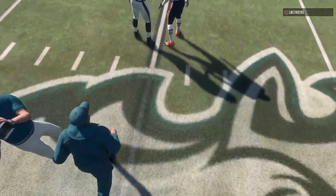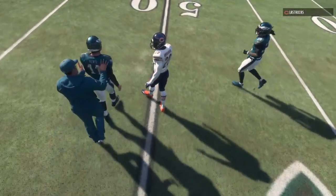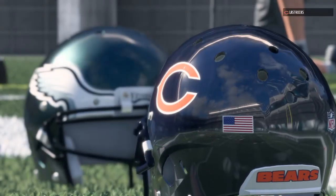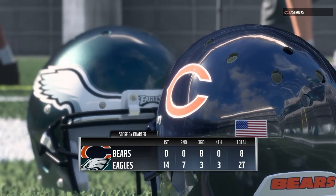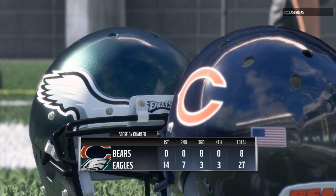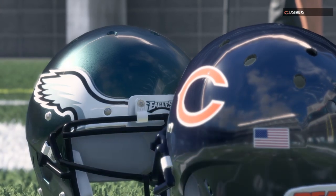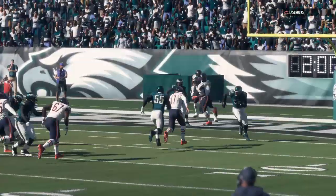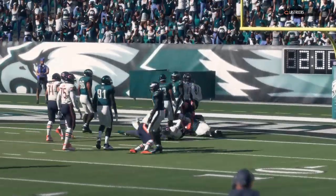So for the Eagles, the perfect season remains intact as they move to 11-0 on the year. And they will hit the road next week to take on the Seattle Seahawks. Meanwhile, for the Bears, they go down to defeat for just the second time in 11 games so far. And they'll get a chance to redeem themselves next week at home against San Francisco.